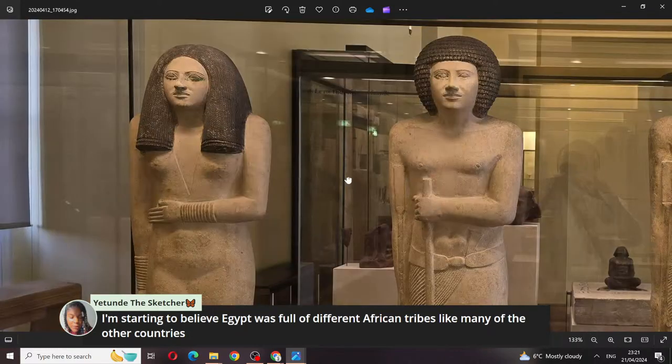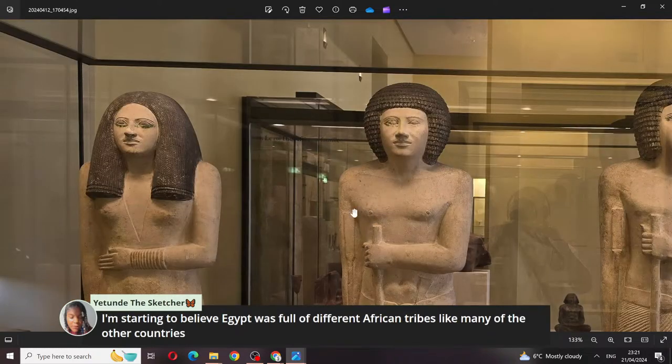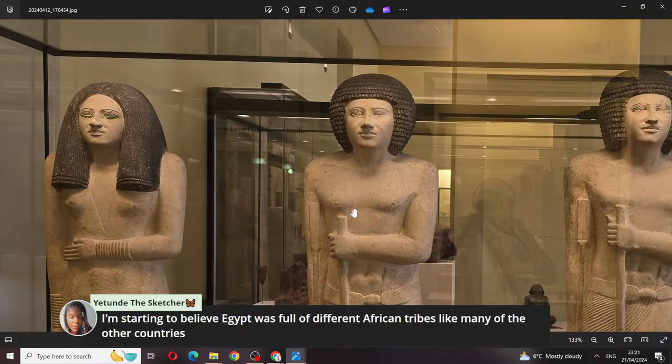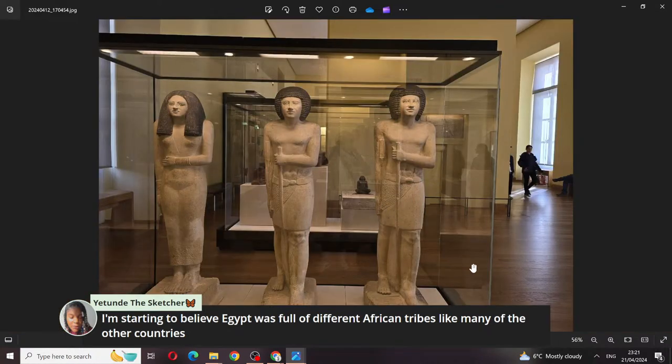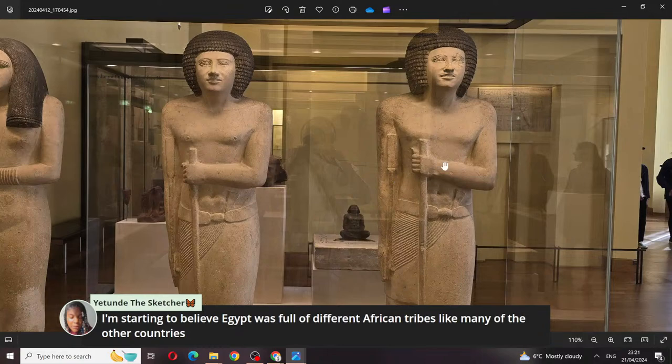I just had to catch it, and bear in mind these were given lots of prominence, these three. Bear in mind everything that I've shown you, all the pharaohs and stuff that we've gone through, but these three were probably the most front and center. You can see the space that they've carved around these three. It's like, why are these ones so important?